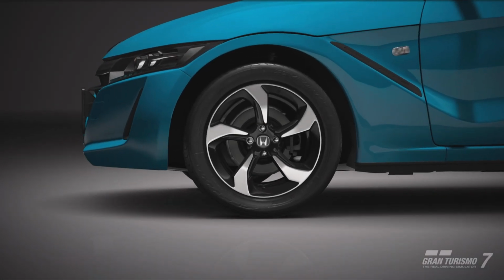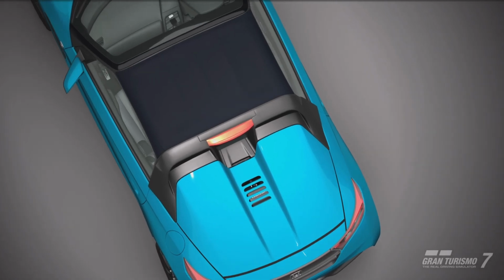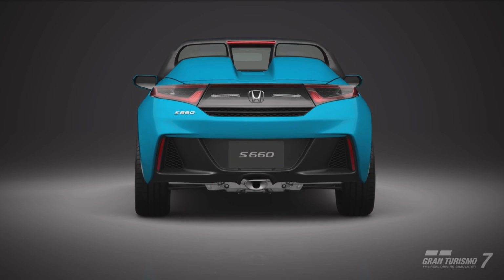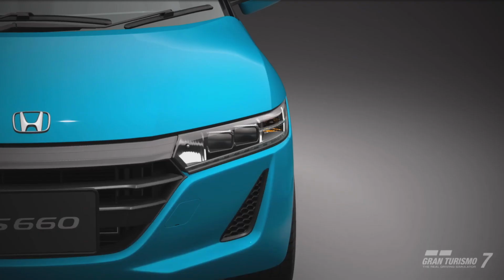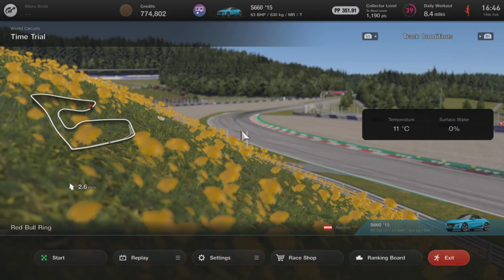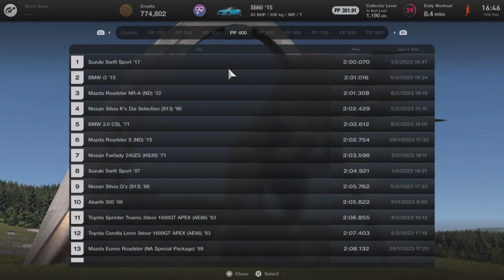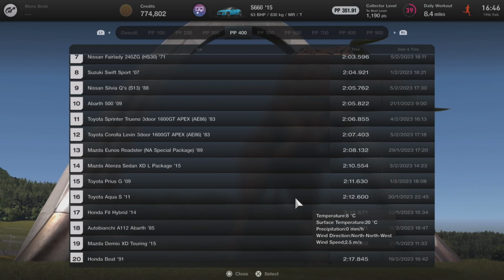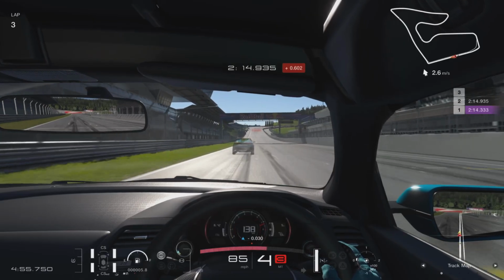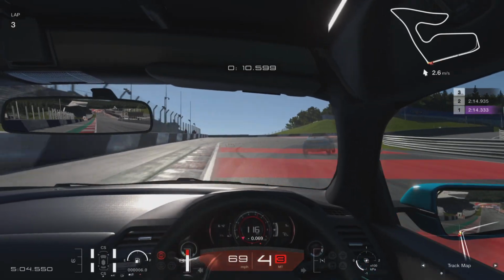But will it be fast? That is the question. It's got to be faster than the Beat 91, surely. But how much faster, I don't know. So, yeah, we'll get onto the lap now and we can see how it does. So realistically, where are we looking to be here in the PP400s? Around the Aqua time, I'd say, a 212 or a Honda Fit. We've got to be in that region. So, right, we're straight on to lap three. I did a 214.3 on the first lap and a 214.9 on the second lap. And we'll try and beat it.